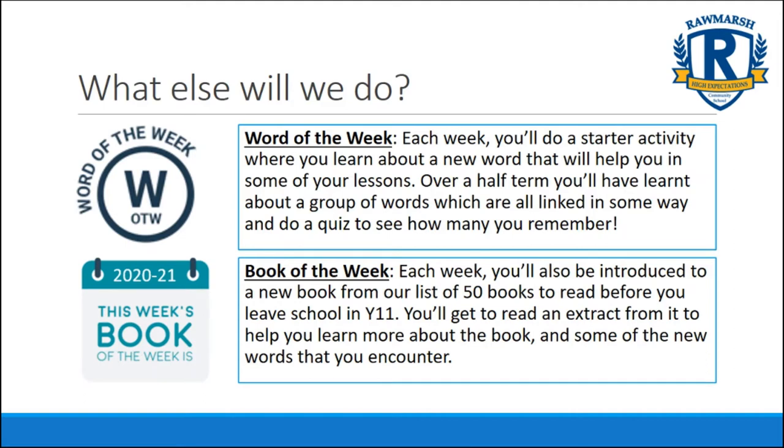We also do something called Book of the Week. Now, Book of the Week is where you will study a sample extract from a book taken from our list of 50 books to read before you leave RCS. And there'll be some real classics in there. These are essential books that are must-reads before you leave us when you're 16.